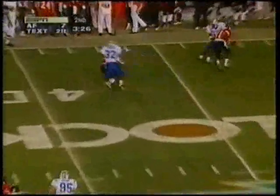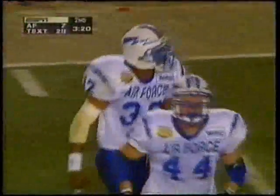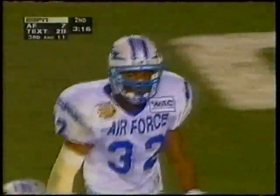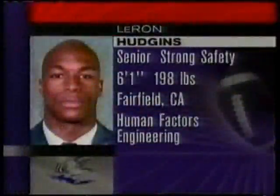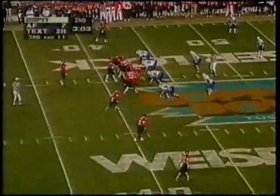2nd and 14, firing it out left side, trying to get back to the original line of scrimmage. Laurent Hudgens makes the tackle, the senior out of Fairfield, California. He's a good player too, 6'1", 198-pounder. He made the biggest change this year in this defense. Was a strong safety until this year, moved to free safety, struggled a bit, but now is comfortable with the position. I think it's his most natural position.